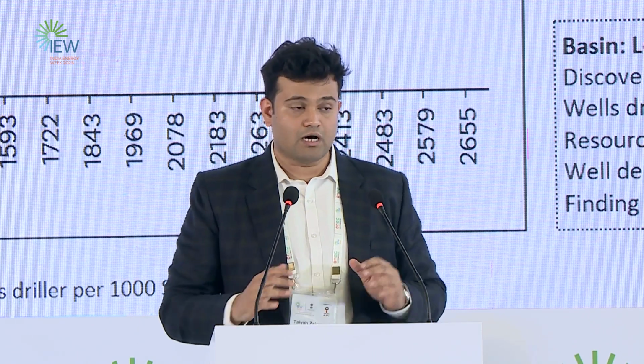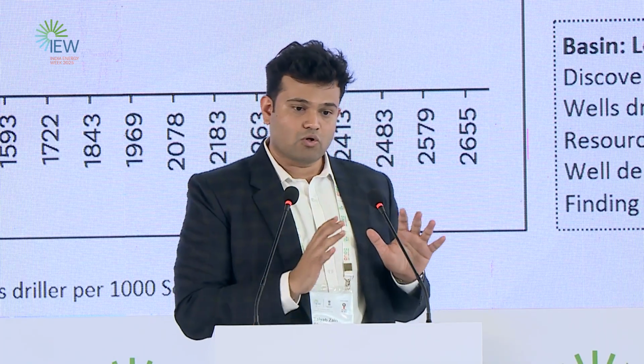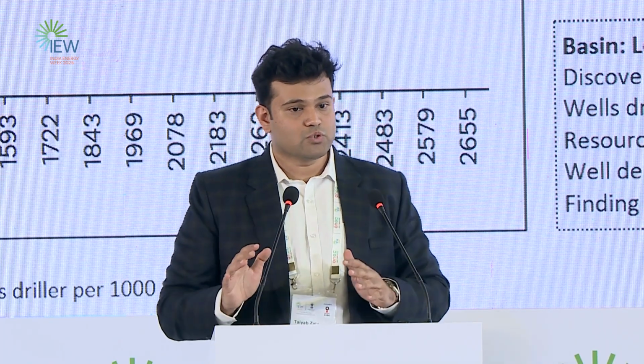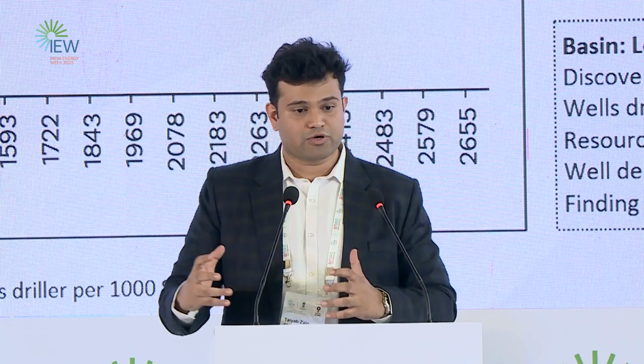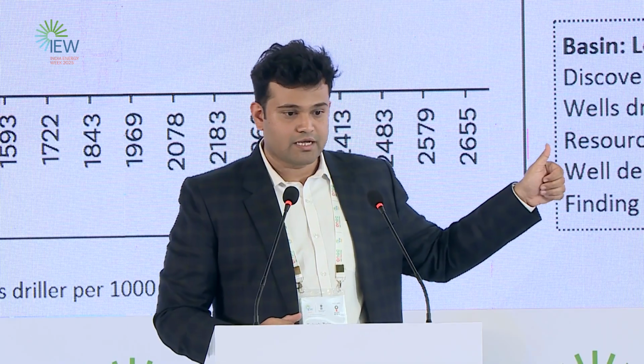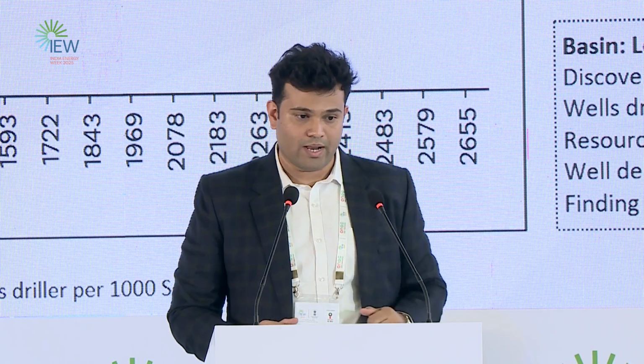And when you compare these basins with KG Basin, just considering the deep water, the number of resources being developed is also on the lower side. The wells drilled are also on the lower side, which again gives you a lower well density. So it gives you optimism that more exploration drilling is required, and there is potential that can be found there. Another example is the chart that you see, which is nothing but the creaming curve chart, where the y-axis is the cumulative discovered volumes and the x-axis is the basin well number.